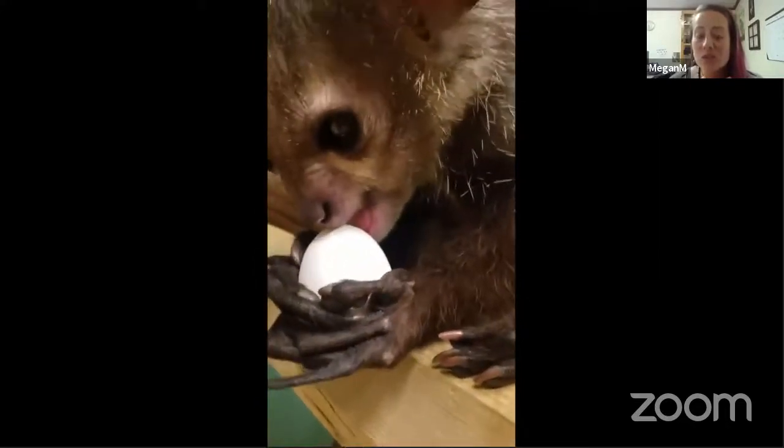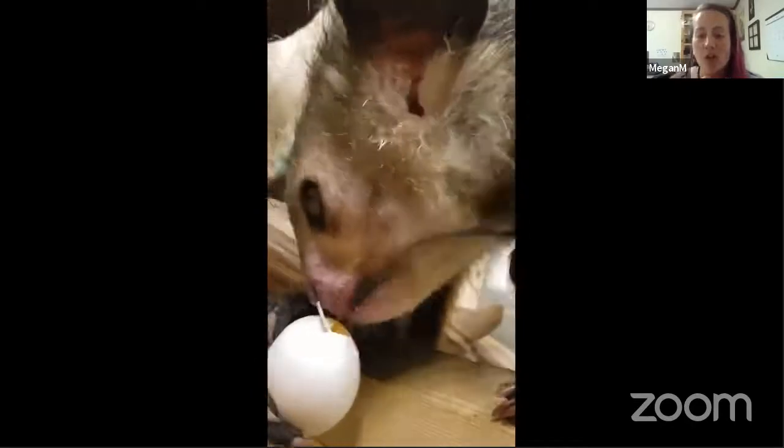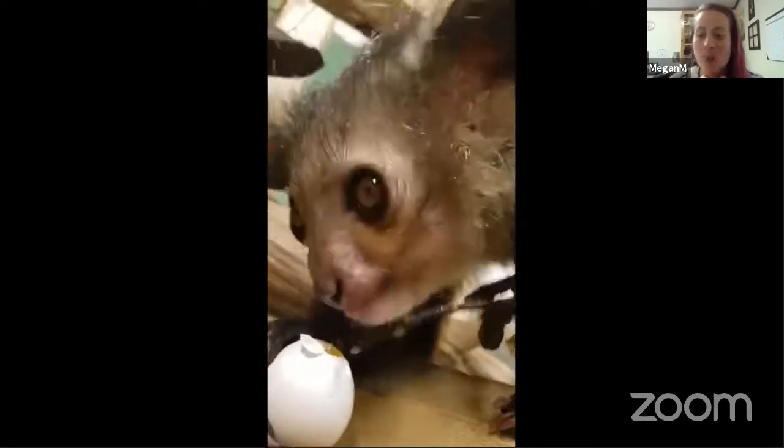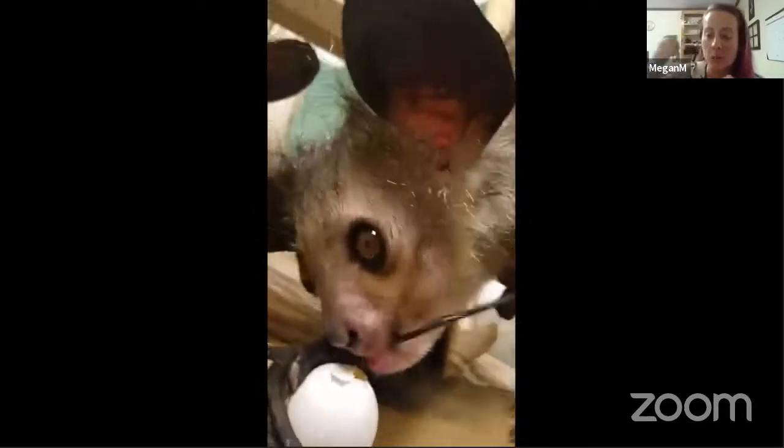Now remember, the teeth are so strong they could nibble through the wood she's standing on, but this is very delicate. She chooses just a tiny hole in the egg, and now you can see she's using that middle finger as a spoon. She uses it to scoop all the yolk out of the inside of the egg. It almost looks like she's holding a utensil, like when we eat with a spoon or a fork, but it's just her finger.